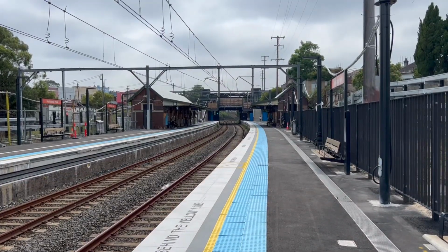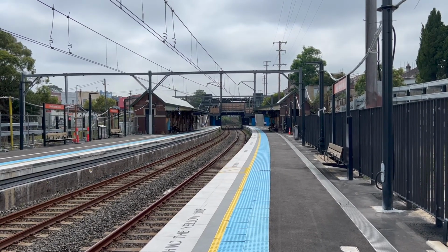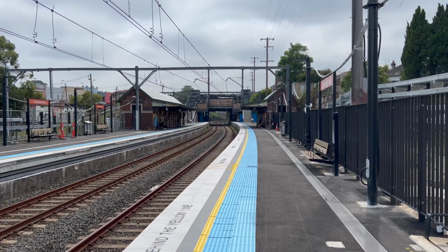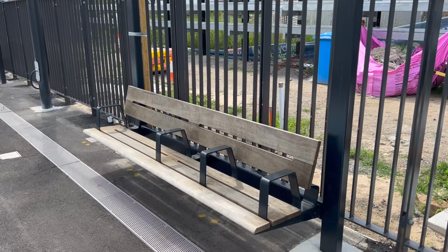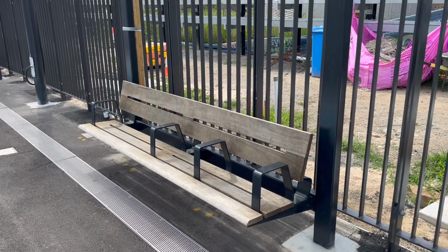So it's been around a year since I filmed my last video here, and during this time I've noticed some changes here at Hurlstone Park in preparation for the conversion into Sydney Metro. One of the notable changes are these Sydney Metro style station benches, which you can see are wooden. You'll find a lot of these on the Sydney Metro Northwest line.